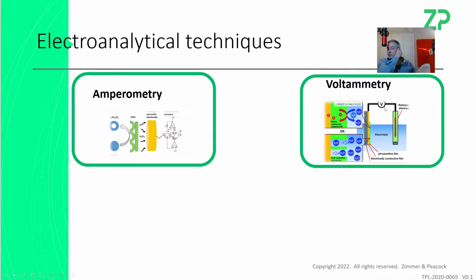Amperometry, I can generalize on it. We generally use it with enzyme-based systems, especially ones that have a cofactor, which is oxygen, which gives you hydrogen peroxide, or the cofactor is NAD+, which gives you NADH. So it's easier for me to generalize with amperometry. Voltammetry is not so easy for me to generalize. And it's very hard for me to give commercial applications or examples of its commercial use, apart from stuff that we do.